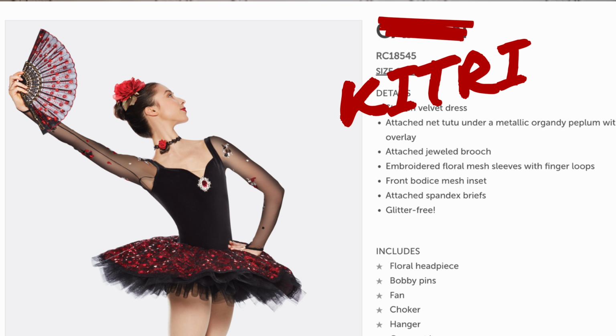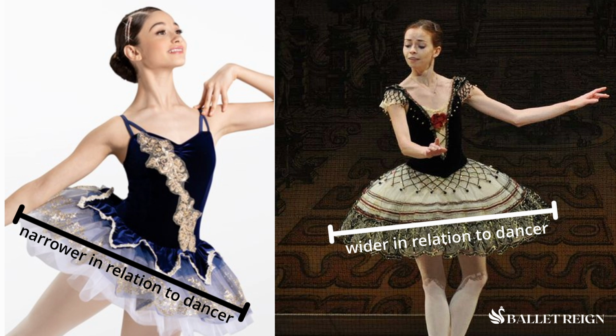My only thing with this costume, and also with the Carmen/Kitri one earlier, the tutus are so small in diameter. I think it's because they are for students, and it does take a ton of material to produce these costumes. Obviously it makes sense due to the circumstance, but it definitely doesn't give you that fullness of the costume that ballet tends to go towards.